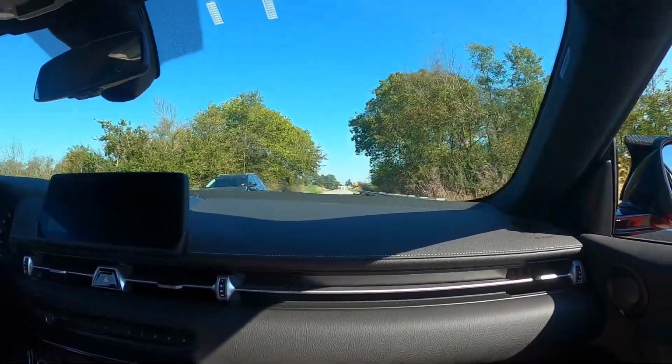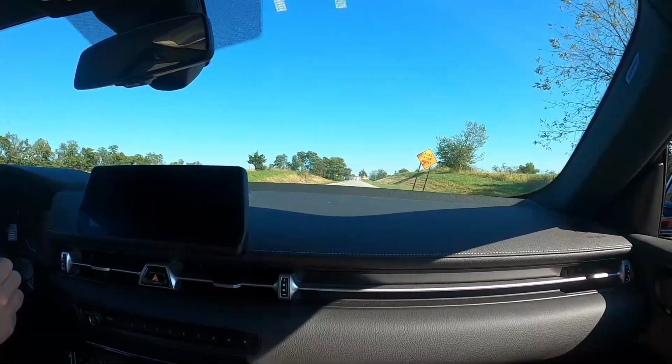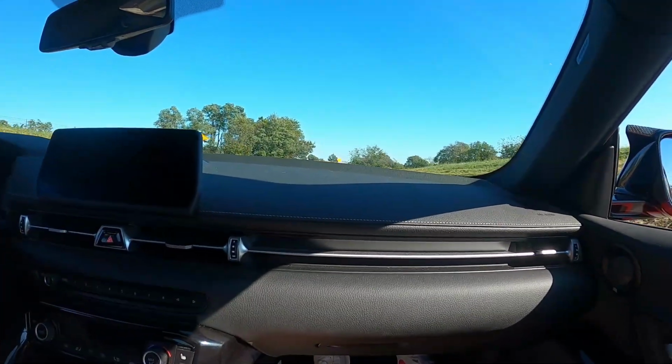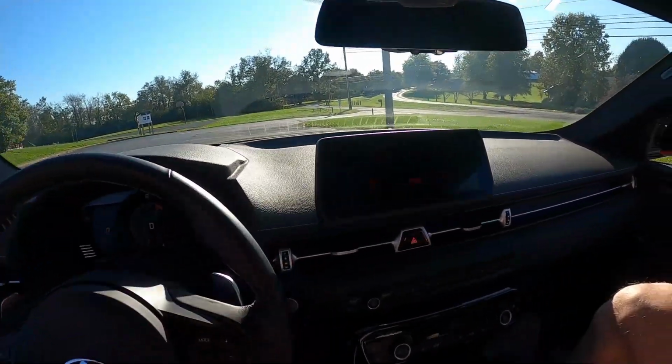But yeah, man, like this exhaust is easily daily drivable. Like I don't even know in sport mode. Like it's loud, but not unless you want it to be. Like not unless you're giving it gas. Yeah. All right, so let's go ahead and hear what this thing sounds like from the outside now.